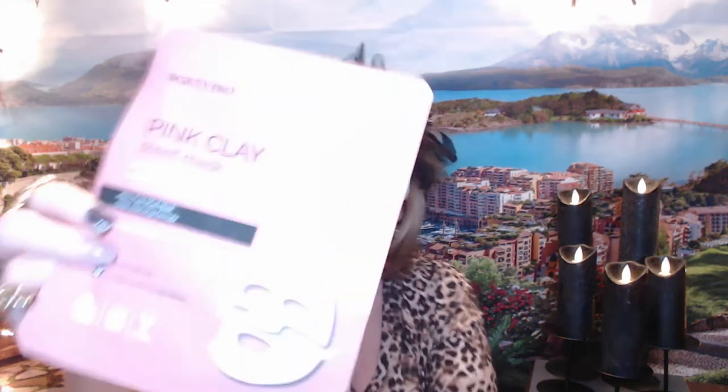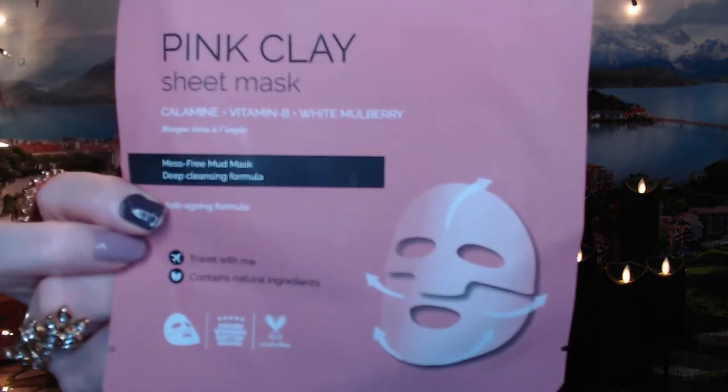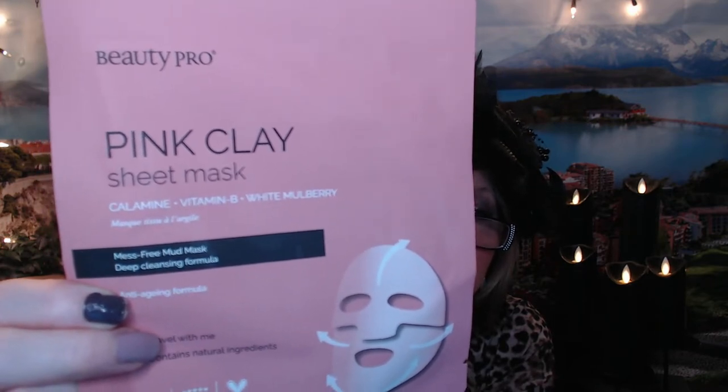Sheet Mask. And I love sheet masks. I am going to love this. I don't think I've ever had this one. So this is like a two-piece mask and pink clay. So it says it's got calamine, vitamin B, and white mulberry. So it says it's a mess-free mud mask. So I'm going to enjoy using this. I would have been happy with the Cetaphil cleanser. I love getting cleansers, but I do enjoy sheet masks.